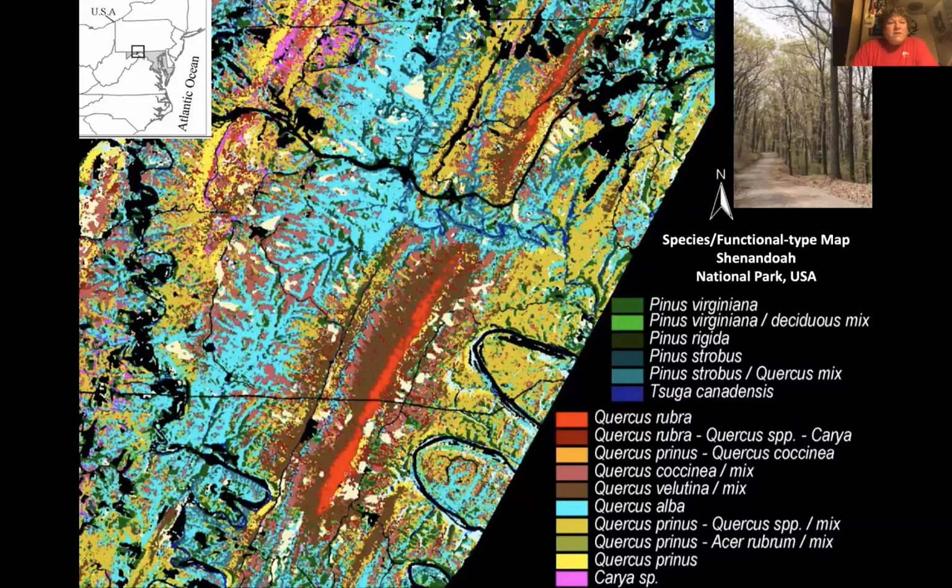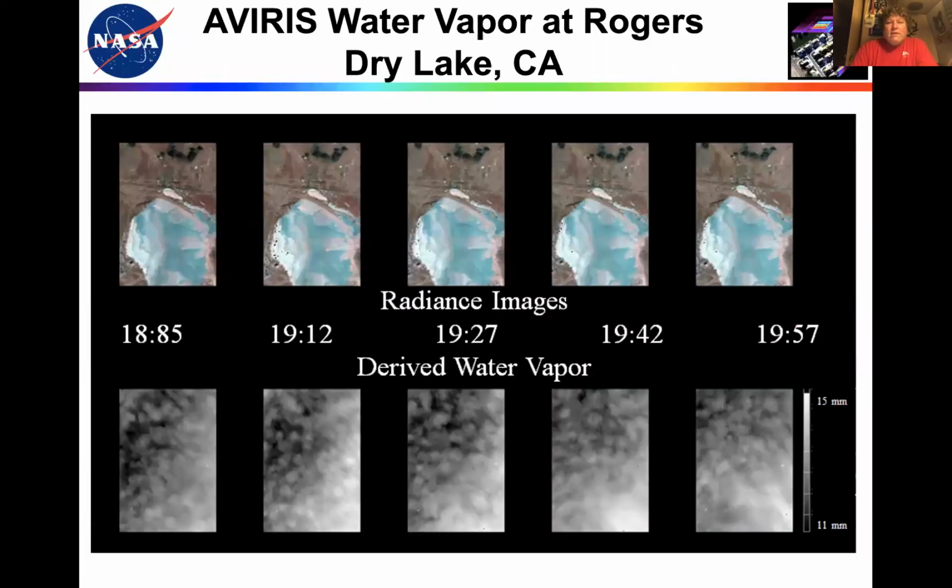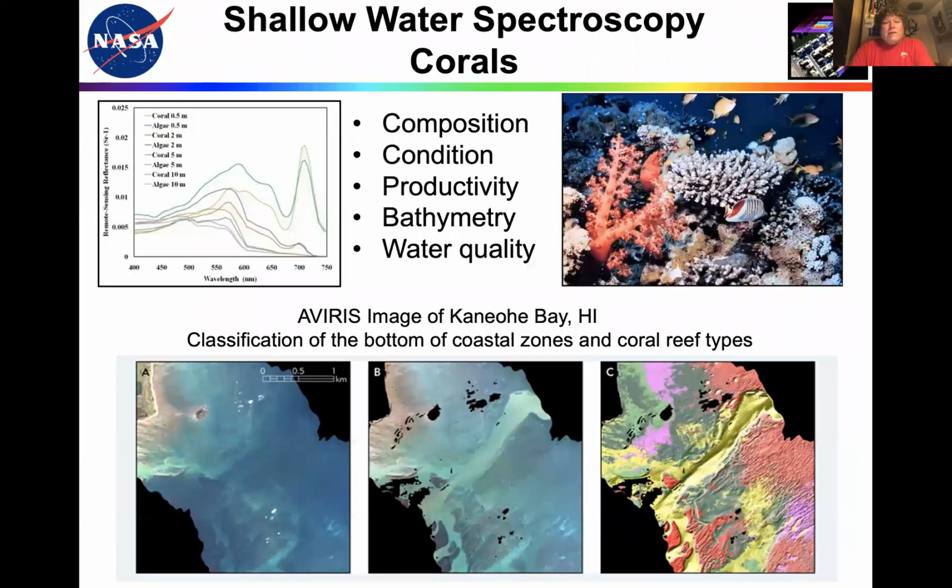This is of a forest in the Shenandoah National Park, and all the different types of pine trees and deciduous trees and the distribution of that. And here we're looking at water vapor. So water vapor's got a very distinct spectral absorption feature. Even though it's completely invisible to the eye, this instrument can see all kinds of stuff that you can't normally see. We can look at corals in shallow water. We can look at the bottom. We can look at species distribution, how alive the coral is, whether it's dying because of climate change. There's all kinds of things.